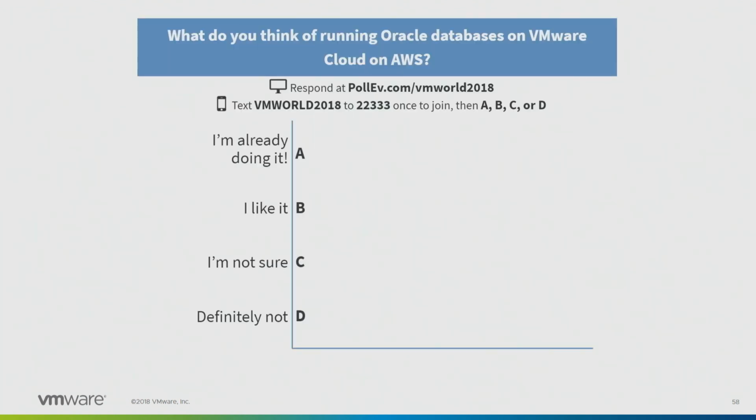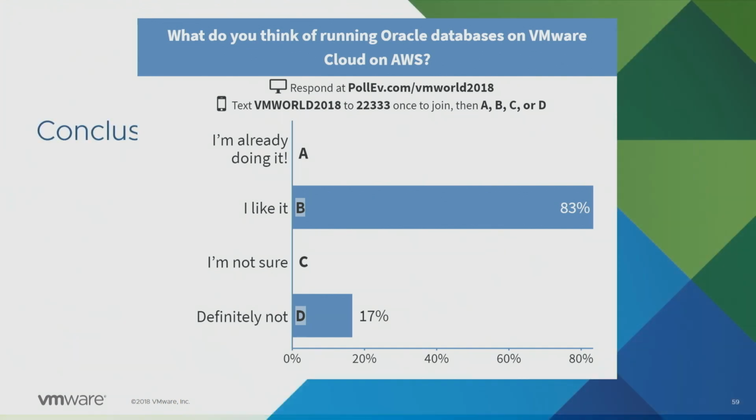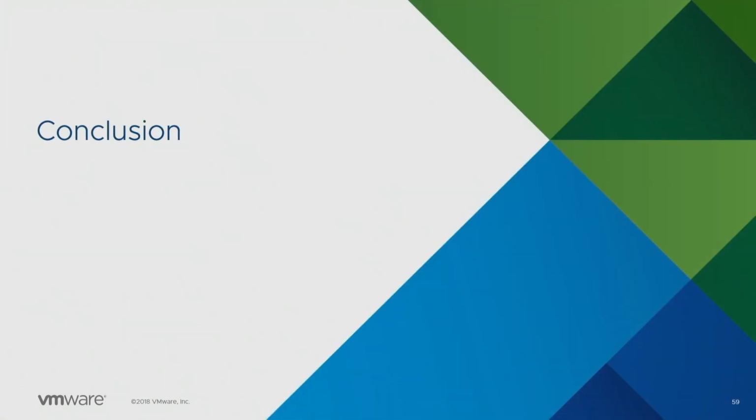And I think this is our last poll. We're not going to make you do any more work after this. Thank you. Oh, definitely not. Good, I like it. Very good. Thank you. You're making us more and more happy by saying this is definitely not going. There'd be some conversations afterwards. We wouldn't let you go.